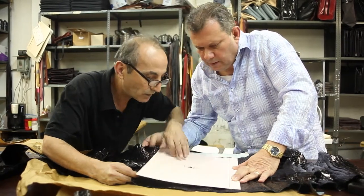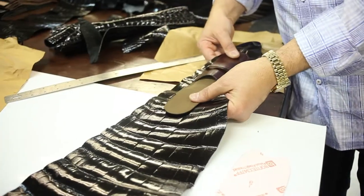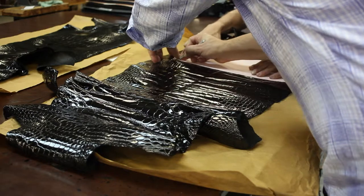When you want the utmost in luxury, beauty, elegance, and true sophistication, but still need function and durability, look no further than the Jack Georges Genuine Alligator Collection.